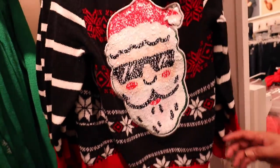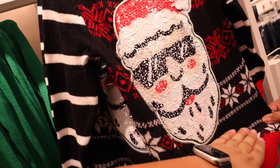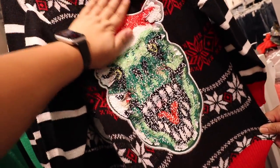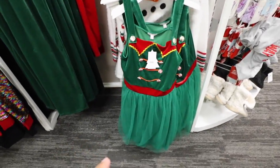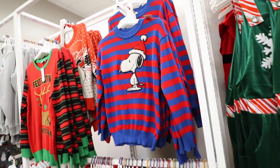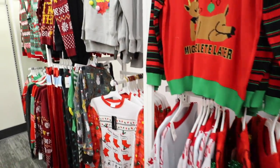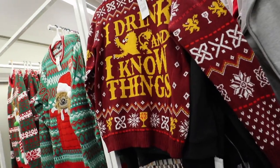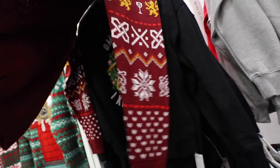Guys, look how cool this Santa sweater is. Hold him up. Dinosaur. Mommy, can you imagine Yasmin wearing this? Oh, this Snoopy sweater is really cute. I drink and I know things.